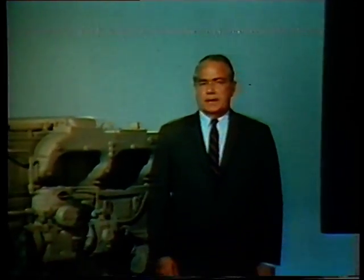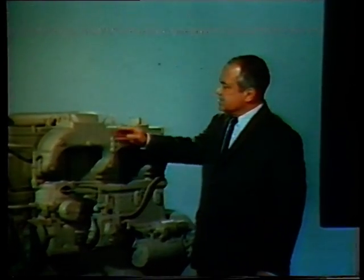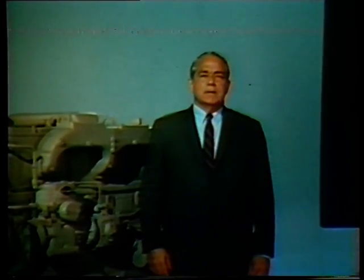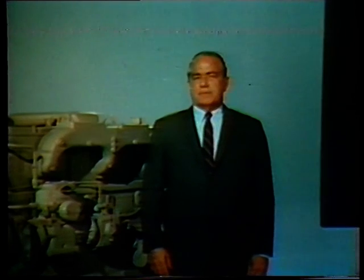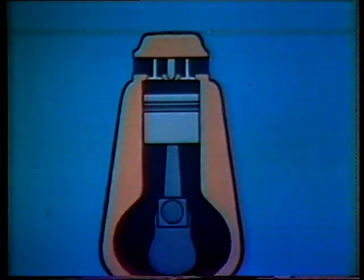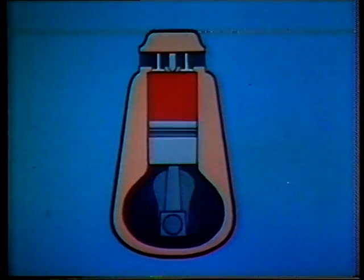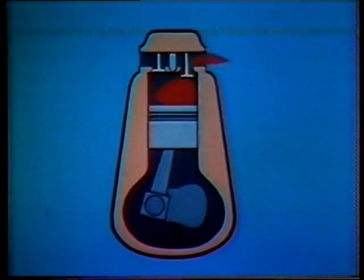Even under normal conditions, it takes time to move air. Restrictions such as valve size, kinks in the flow pattern, and rough air-to-surface contact in the passages contribute to a reduction of the amount of air traveling into the combustion chamber. Thus, there is a lag in the fill time. This time lag only allows the combustion chamber to fill to approximately 85% capacity.